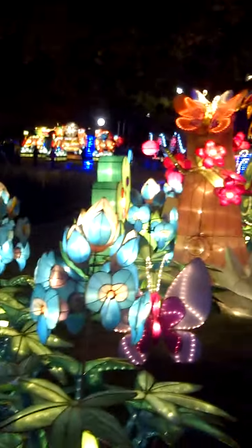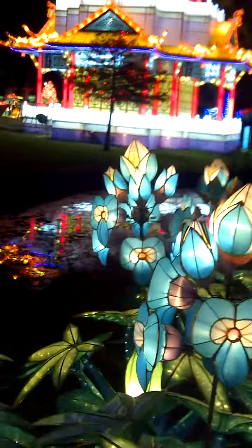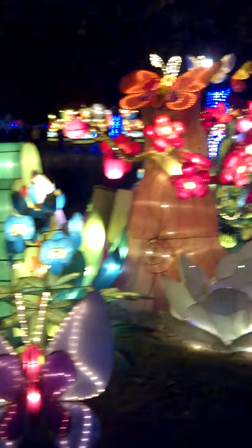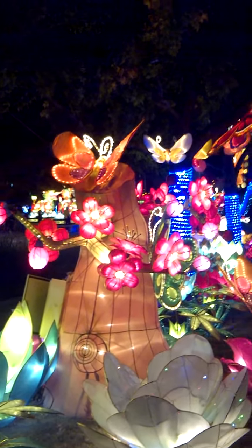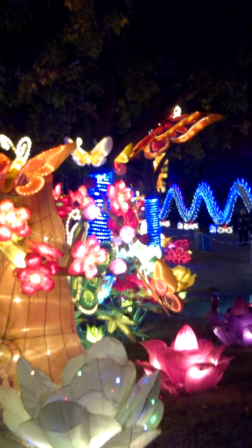Another butterfly. Look at the colors. There's some more of the back end of the dragon that we still have to get back over to.